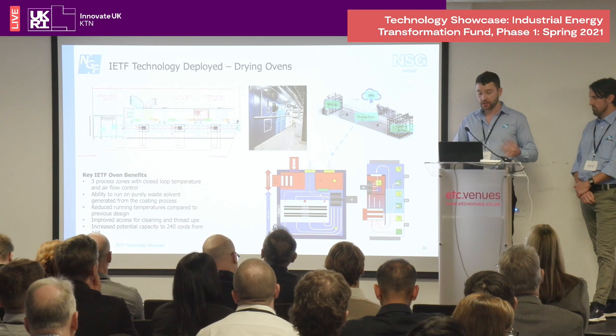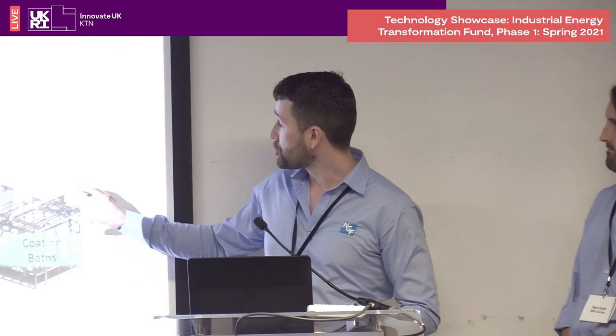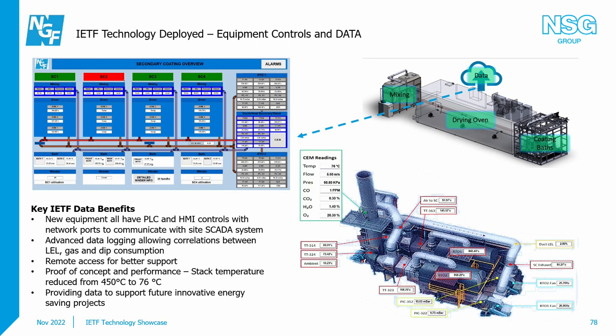And then finally, just covering on some data collection that it's enabled us to do. With all this nice new shiny equipment, they've all come with nice new shiny PLCs and HMIs that we can plug in to our existing SCADA system on site. And that's allowed us to do some quite advanced data logging. And we're getting some really nice correlations now.